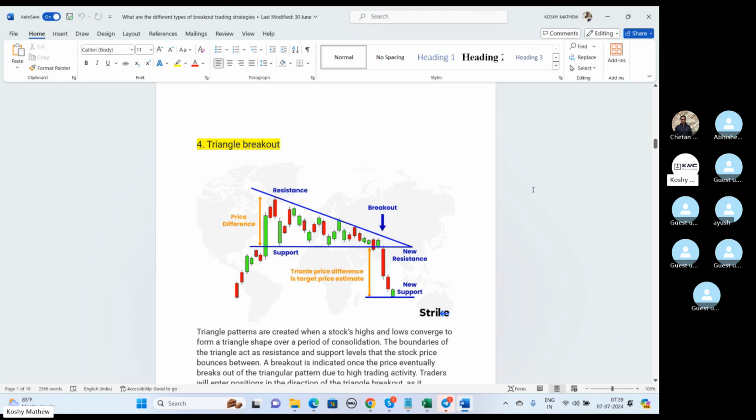Hunting means some big players, what they'll do, they know a lot of people might have put stop loss there. The market will come and touch your stop loss and go back. A lot of time it happens. So you have to be a little prudent, a little clever. Put a stop loss 5 points or 4 points a little away so that your stop loss doesn't get hit.